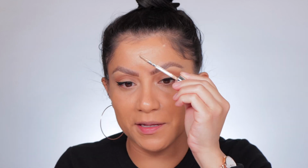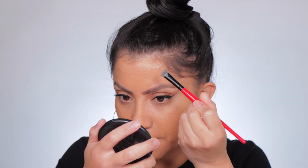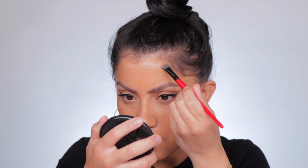Let's grab it. The applicator is so good. I love it. That's new. I've never seen a concealer that has its own little applicator. Well, now looking at it, I think this shade is good.